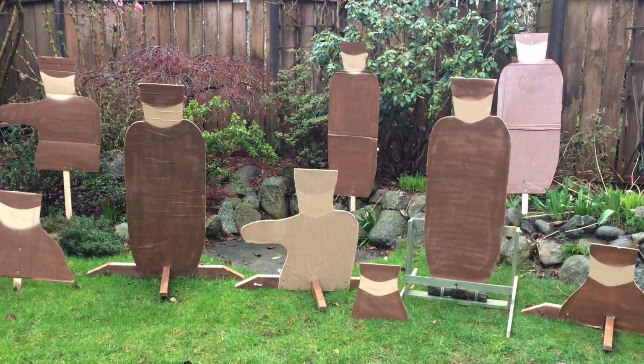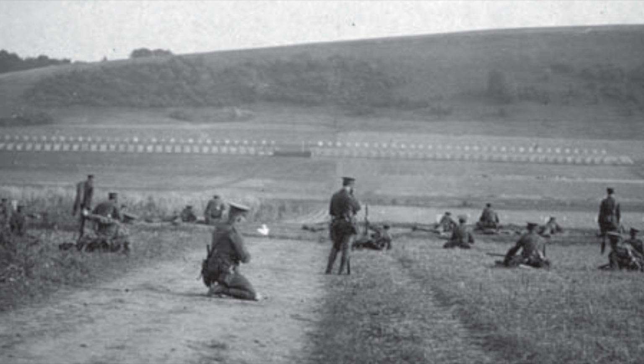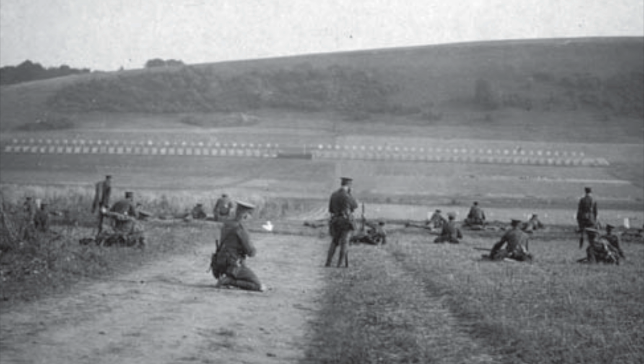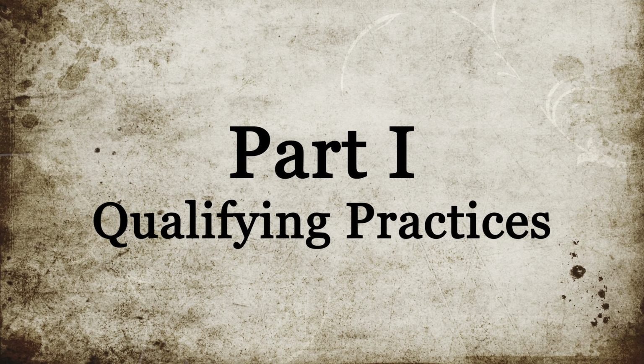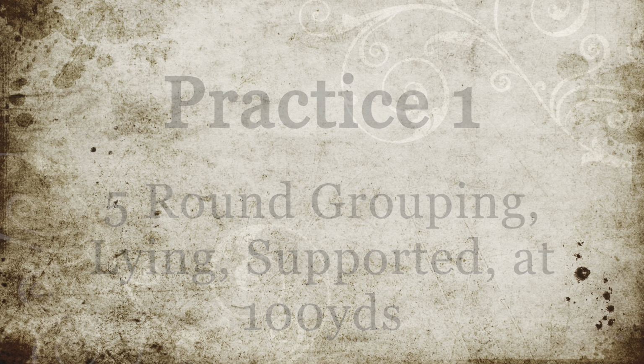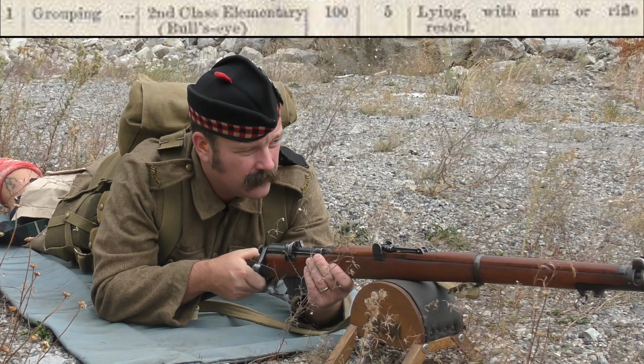So, with all preliminary training and range work complete, the men, typically by company, would be sent to the range to begin their annual qualification with Part 1, the qualifying practices. Practice 1 consisted of a 5-round grouping, lying, supported with a rest at 100 yards. The target was the second-class elementary target.